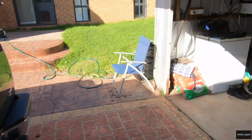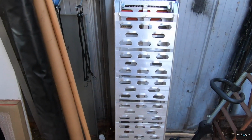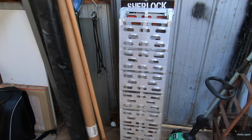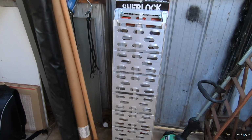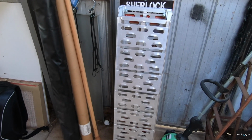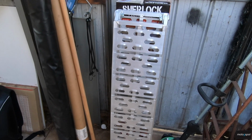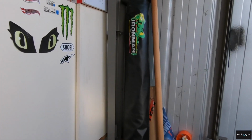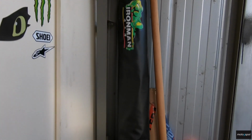and using these ramps I can wheel the bike up onto the top of the ute if I need to go a long distance. I was thinking about that for Nora Head, put the bike on the Navara, drive up, and then get the bike off to use while we're there. So I've got the awning there for the four-wheel drive.